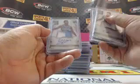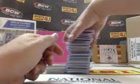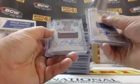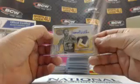Nuggets, Gary Harris, and Bucks, Johnny O'Brien. Light Blue Prisms to 99. 1, TJ Warren, Suns, and 2-color patch. Orange Prism to 25, Lakers rookie Julius Randle. Spectacular jersey autographs, Nets, Kenny Anderson. Clippers, Spencer Hawes, Cavaliers, Joe Harris, and Timberwolves, Zach LaVine. Gold Prism, Hall of Fame, 3-color logo patch autograph, Lakers, Jamal Wilkes.